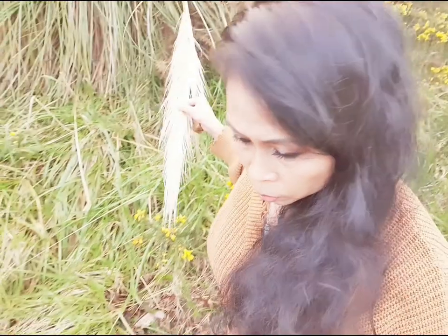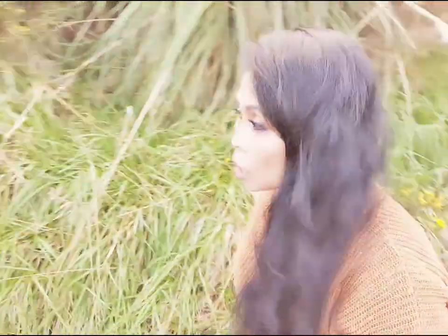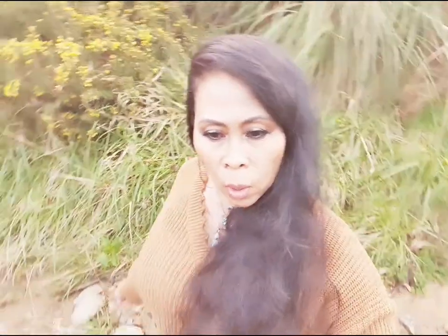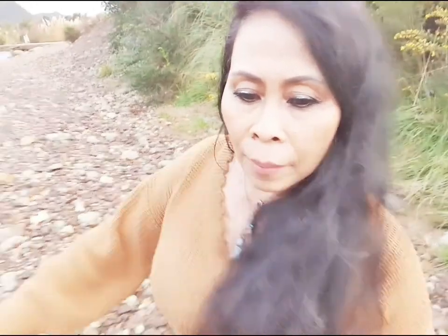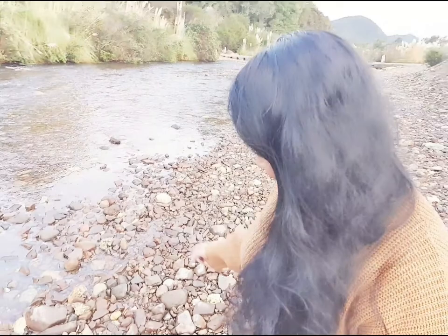When I come to the bush, I notice the beauty of the bush. You know, nature's. I don't like to go to places where it is man-made. There's no excitement about that. I'm not excited.